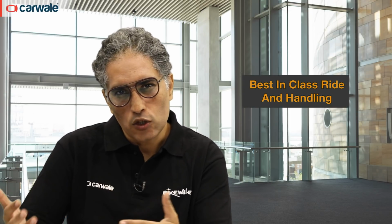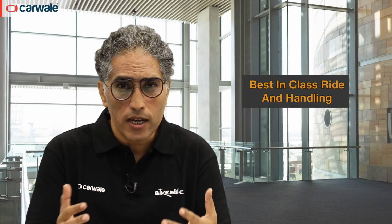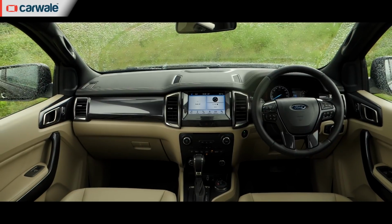It harnesses the potential well. You've got good output figures for that car, and if you drive it under 2,000, then it's quiet, and that's all you need. But once you go over it, then it gets noisy. But otherwise, in terms of ride, for an SUV that size, handling, braking, even seating for 4, quality insides, it's a good car to buy.